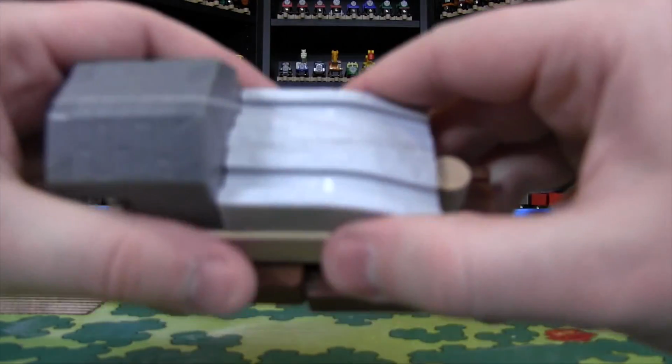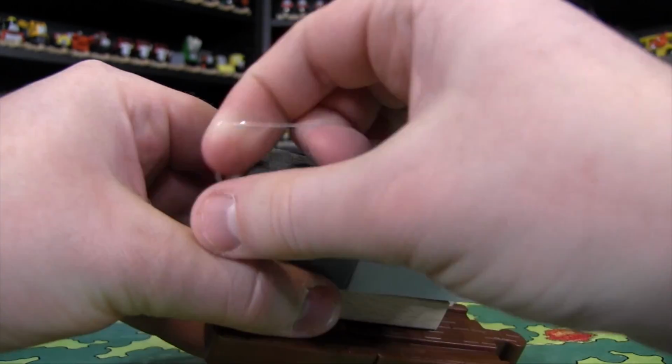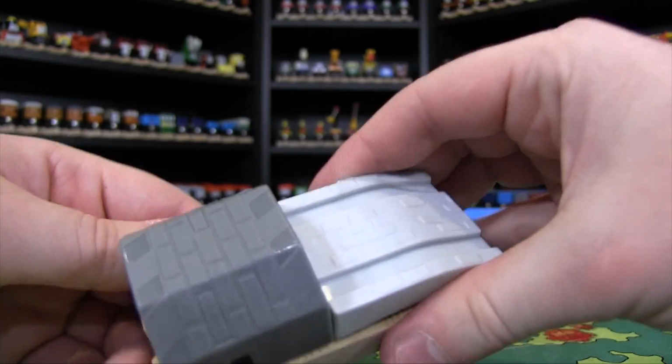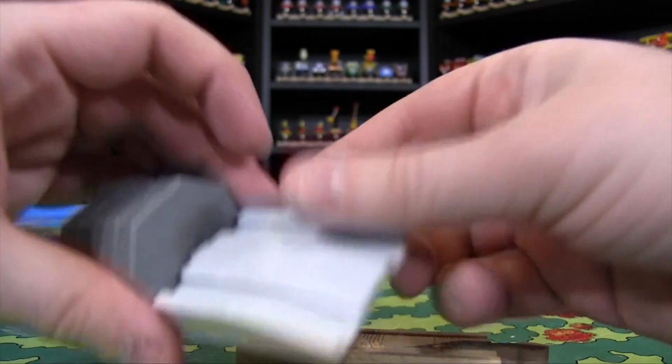Since this is an unboxing video, I'd like to take the time to unbox, or unwrap, I should say, some of these pieces of track. Like I said, I was really impressed with the presentation inside the box. I thought that was really well done.